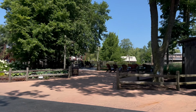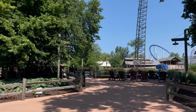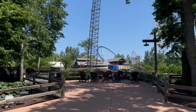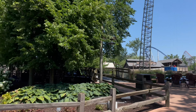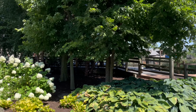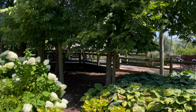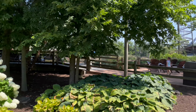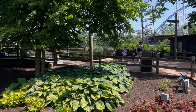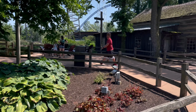Also here on the Frontier Trail and right in front of the Frontier Fling, it's actually a spot where you can watch those. We have some people going up in that fling right now, but they have Adirondack chairs and a nice shady spot to sit. So this is another really popular area to go for a little bit of shade, privacy. And if you were nursing, this might be a good spot to nurse. Occasionally there are people up here, but for the most part it's kind of its own little section and a quiet place.